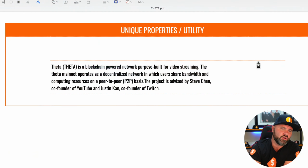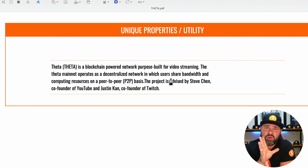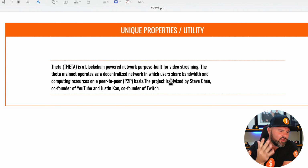And so we believe that for something to succeed long term, there has to be some kind of utility that's unique. And I think there is something interesting behind this project. So what Theta is doing differently to everybody else is that they're essentially a blockchain that is a network purpose-built and powered for video streaming. The Theta mainnet operates as a decentralized network in which users share bandwidth and computing resources on a peer-to-peer basis to obviously help streaming services.